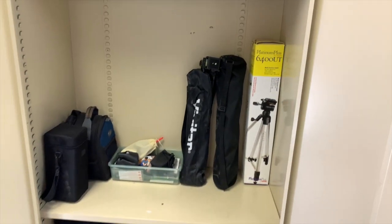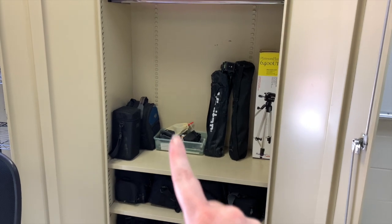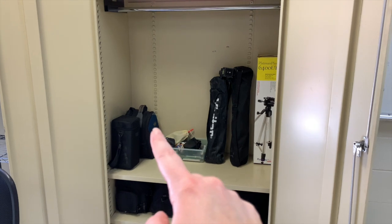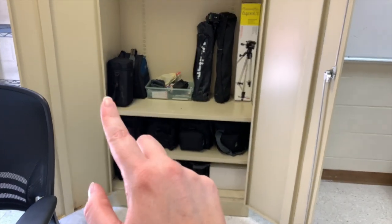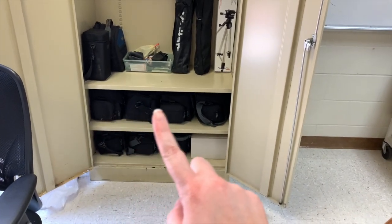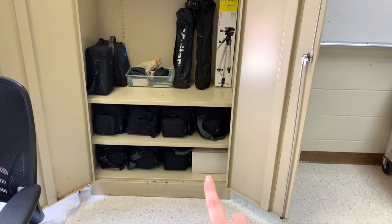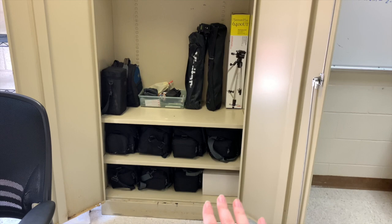So I organized it by doing tripods and then the equipment like lenses and cleaners. This is just an extra storage bag that they can take, so if they need to throw some lenses or something in there. This is a giant lens for, I think, sports, and then I have all the cameras in order, and then this is a box of some really old digital cameras that I found.